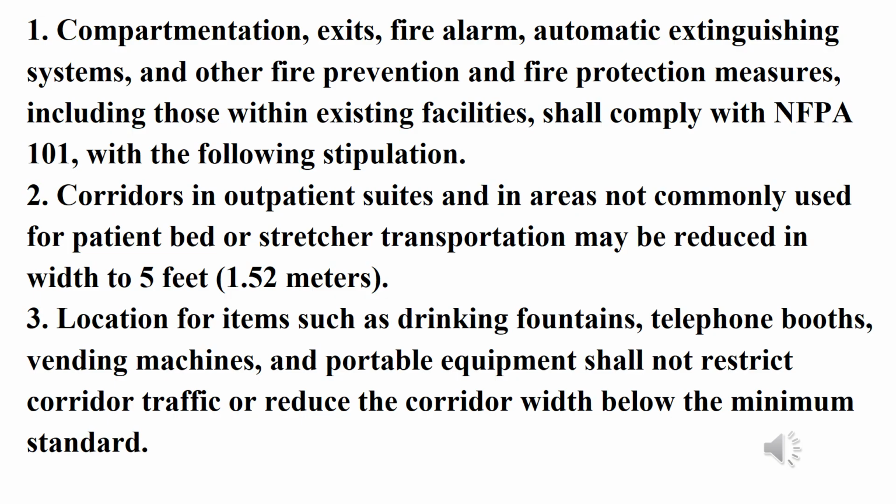Number 2, corridors in outpatient suites and in areas not commonly used for patients' beds or stretcher transportation may be reduced in width to 1.5 meters. Number 3, location for items such as drinking fountains, telephone booths, vending machines, and portable equipment shall not restrict corridor traffic or reduce the corridor width below the minimum standard.